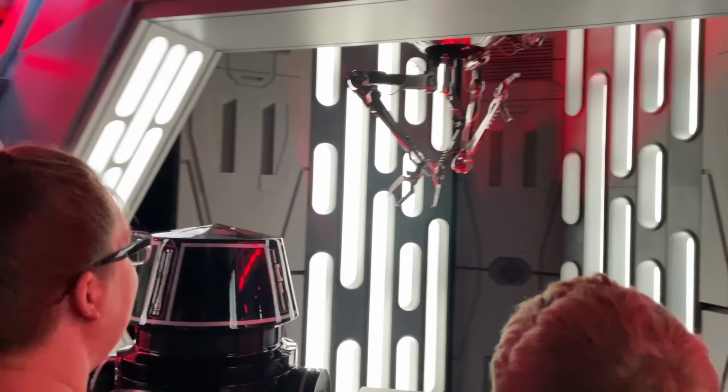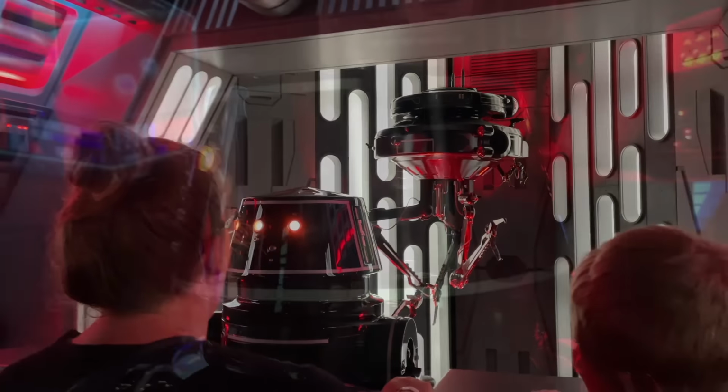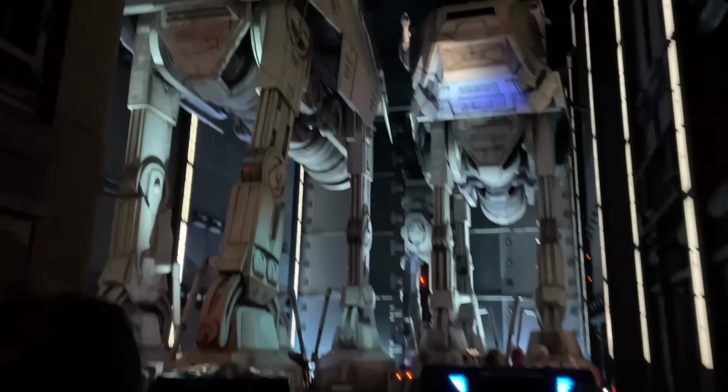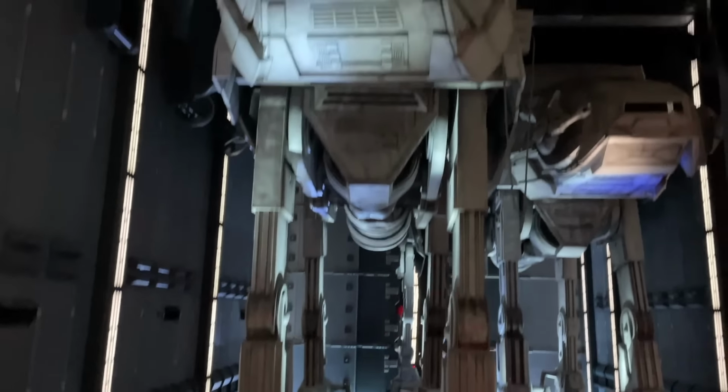Toward the beginning of the ride, the front car will see the first animatronic of the experience, the probe droid, up close and personal. Meanwhile, the back car just kind of passes on by it while the droid is lowered. Reason number 2, the AT-AT room. Now, once you're inside that room, trust me, you can't miss it. The front car goes through the AT-ATs and turns left, backing into the elevator with a view of Finn in his Stormtrooper gear against a wall.